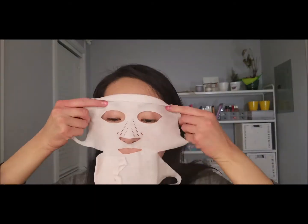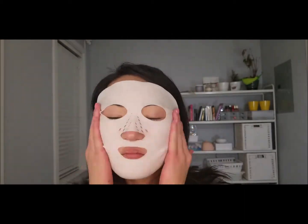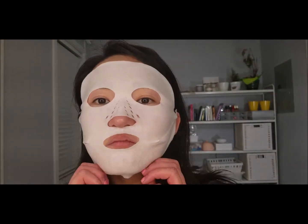The next product is the Charlotte Tilbury Instant Magic Facial Dry Sheet Mask. This helps hydrate, lift, reduce wrinkles, smooth, and brighten the skin. It is a glow facial in 15 minutes.